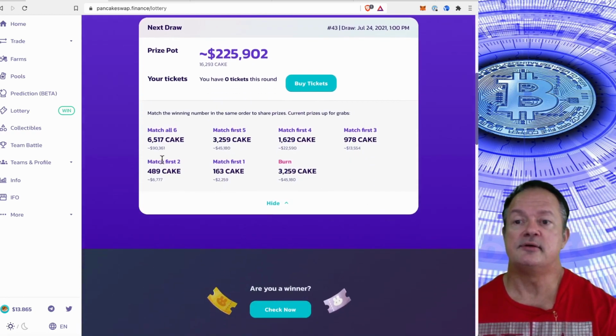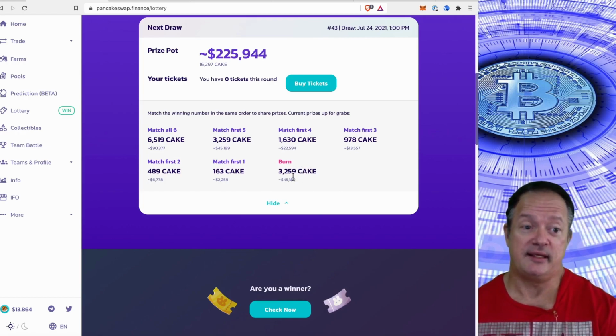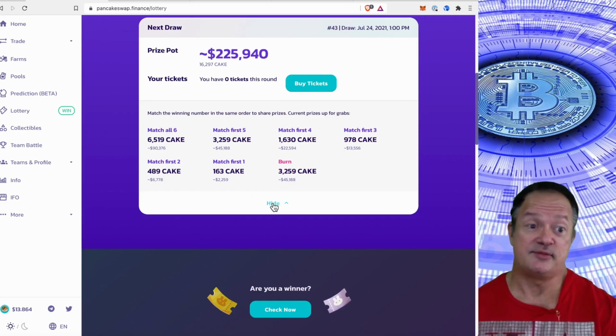Alright, so right now, if you got all 6 numbers, you get 6,517 cakes, which is about $90,000. And the first 5, the first 4, and so on. And the rest of the cakes are burned. So you would lose your cakes if you buy the tickets and you don't win any of these prizes. That's what it means.